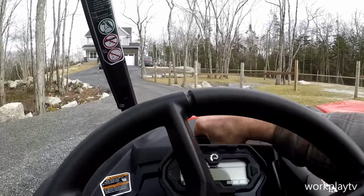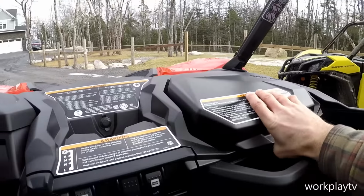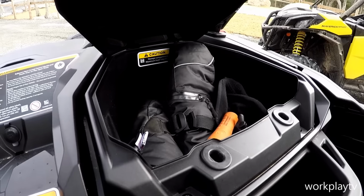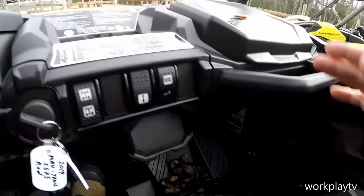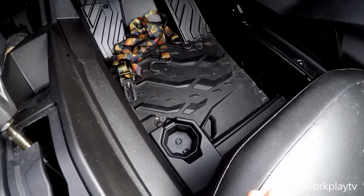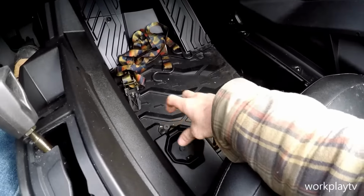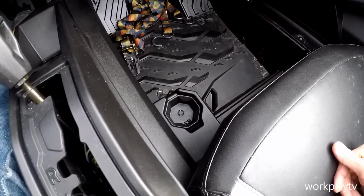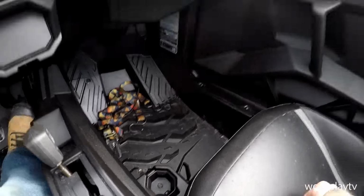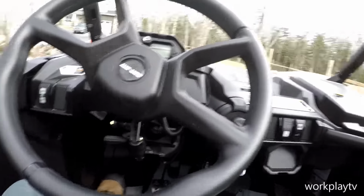Storage wise, you've got storage right here above the steering wheel, and this is a massive storage container here. You can fit a lot of stuff in there. It goes very, very, very deep in there. Also, the cup holders in this machine and also in the majority of the Can-Ams are the best cup holders by far. Got these little rubber tabs here and they actually hold drinks in place. I've been in other side-by-sides and you might as well not even use them because your cups are flying all over the place. But it's a very roomy cab. Very nice place to be.